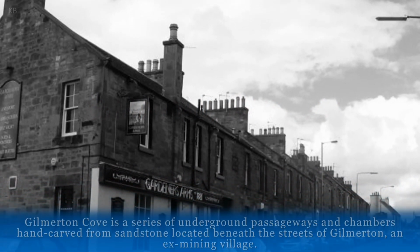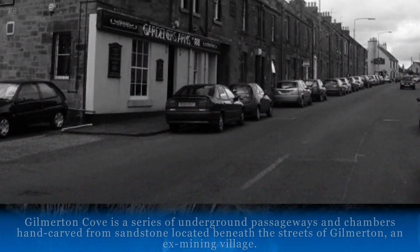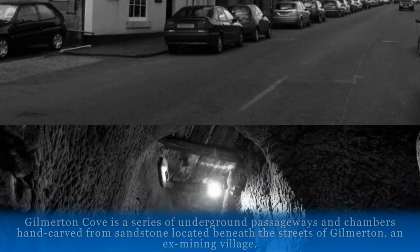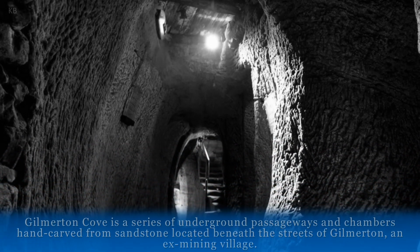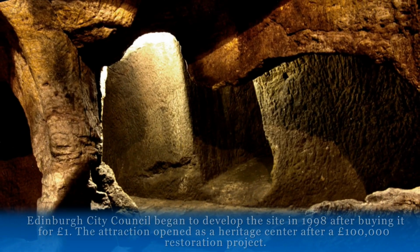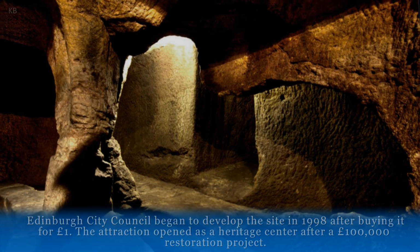Gilmerton Cove is a series of underground passageways and chambers, hand-carved from sandstone, located beneath the streets of Gilmerton, an ex-mining village. Edinburgh City Council began to develop the site in 1998 after buying it for £1.